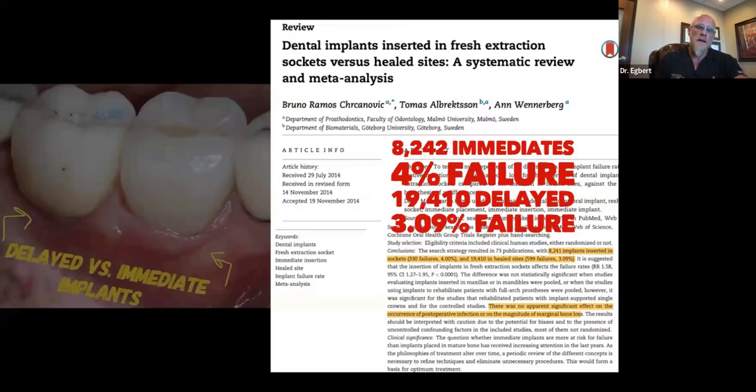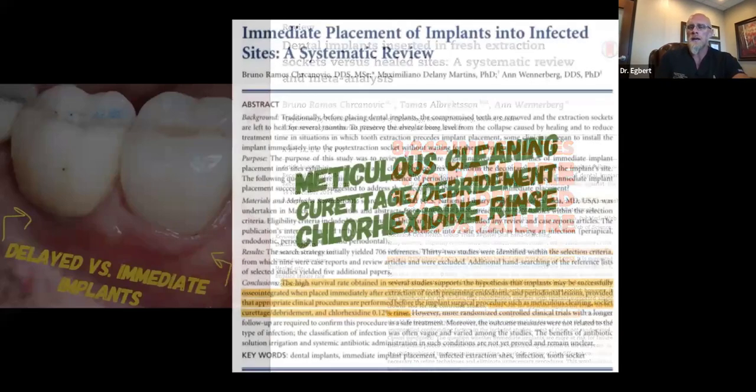Isn't there a higher failure rate with immediate implants? And the answer is, well, it's negligible. It's less than 1%. So we've got a 0.91% difference, if you will, in immediates versus delayed.